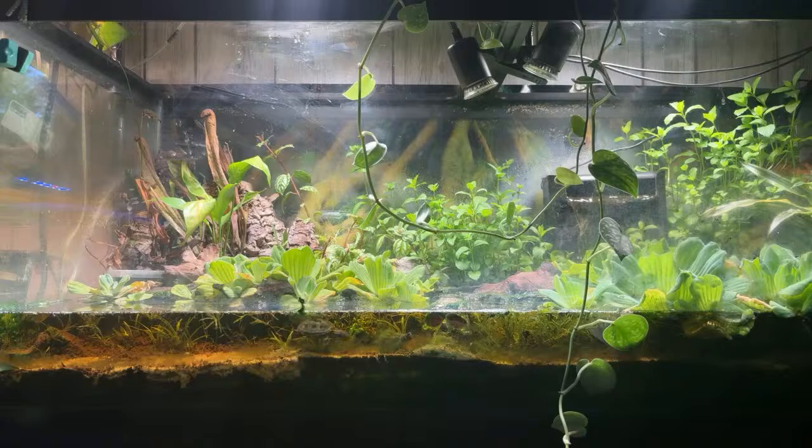Let's see what we got. Todd says, I put my female betta in my 30-gallon. She is really kind. I tape on the side of the glass for her feeding, and she comes to a certain part of the glass. That is really cool.